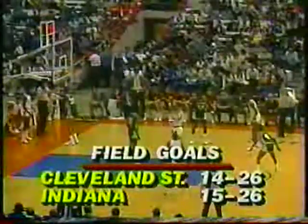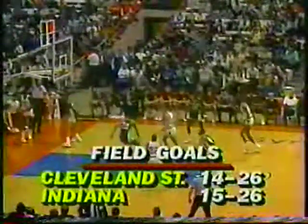Indiana against the pressure. Winston Morgan bouncing the ball off the legs of Paul Stewart. And you can hear Bob Knight in the background saying, you people have to move into the middle of the court. Alford getting it in to Stu Robinson, out to Winston Morgan.